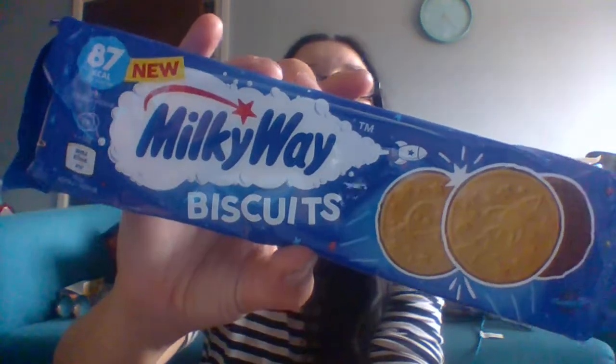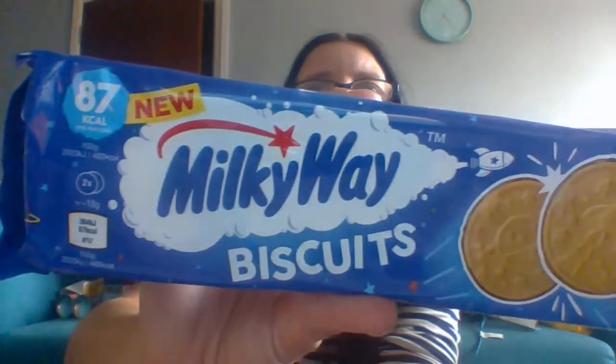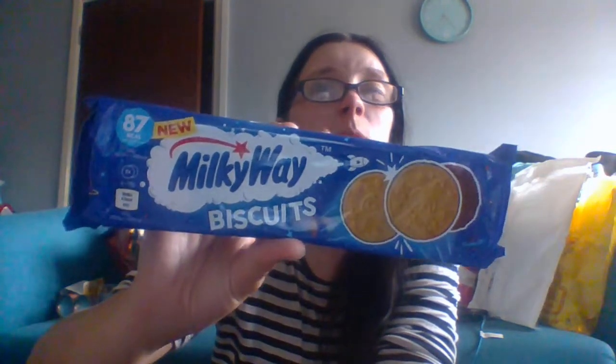Next, we got this. This is the new Milky Way biscuit. Now, I love Milky Way, and they are so hard to get in the UK. Milky Ways are like gold dust. I can never find them anymore. I don't know if the pandemic killed off the Milky Way, but these are apparently Milky Way biscuits, and these were also £1, so I'm gonna try them. I didn't buy a second pack because my other son isn't so keen on a Milky Way. Hopefully he won't steal them.